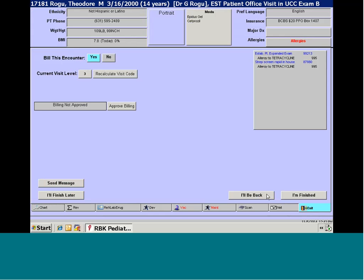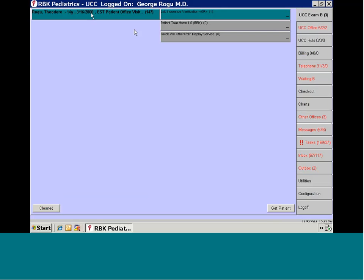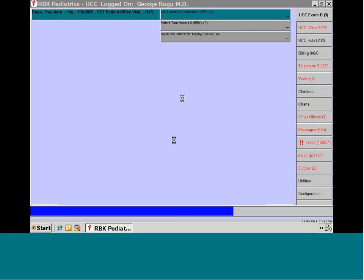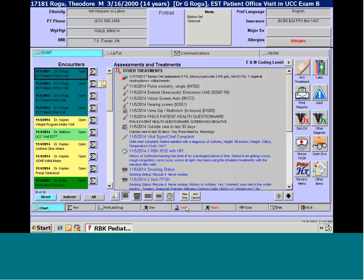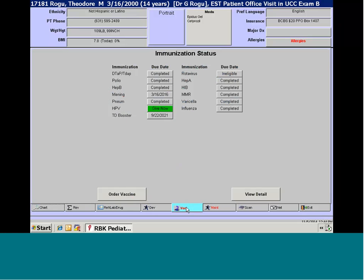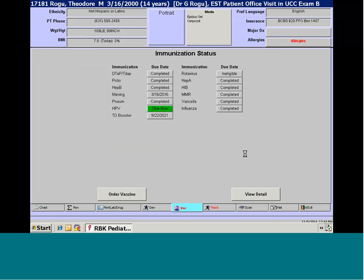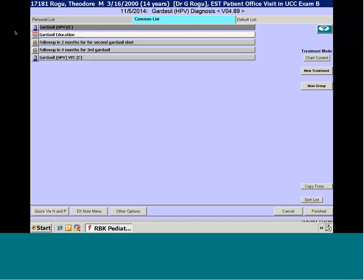And so that's the office view. And I have to give you a diagnosis. Oh, I want to order first a vaccine to show you how easily we can order a vaccine. The vaccines get ordered in the Well templates. We have different service bars that pop up, so it's a little bit easier. There's no bouncing around. But let's say I want to order a Gardasil vaccine. So now I ordered the Gardasil, and I also put they need a third follow-up in 4 months.